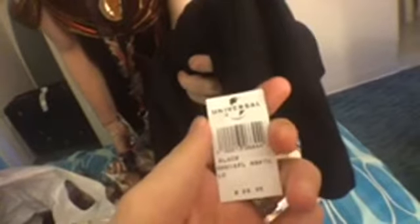And then how much was it? It was $24.97. That's what I thought. So they're kind of expensive, but in a theme park, what do you expect? You should expect expensive. But some of the prices were really, really reasonable.